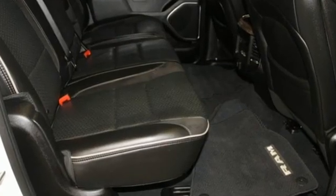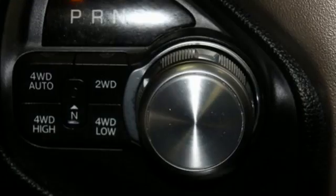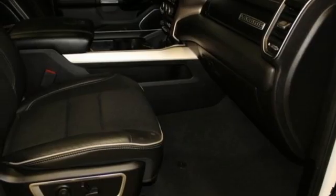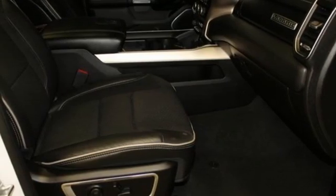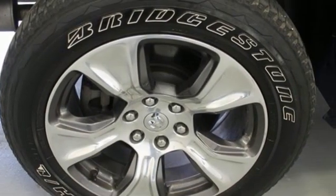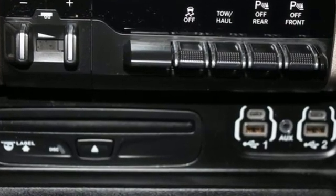It's well equipped with the features you need: V8 engine, 4-wheel drive, automatic transmission, first and second row express open and close sliding and tilting sunroof, integrated navigation system with voice activation, Wi-Fi hotspot, front heated and ventilated leather bench seats, trailer brake controller, electronic shift on the fly, auto-dimming rearview mirror, and front heated and ventilated leather bucket seats.